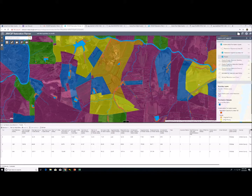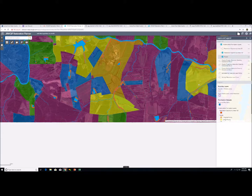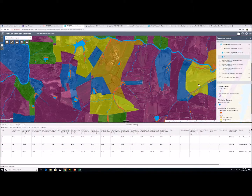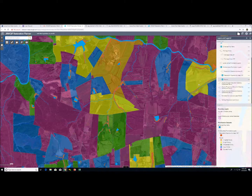And then the other major use case I want to go over is, let's say you don't have specific parcels in mind of where you want to do a project, but you probably have a general geography that you're working in or an area of interest. So I want to show how to filter and narrow down to identify some high priority parcels that you could potentially propose projects for. So I'm going to close the attribute table by clicking the down arrow here, temporarily hide that.